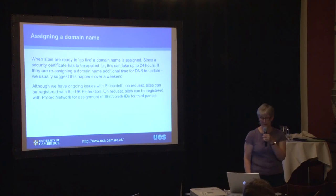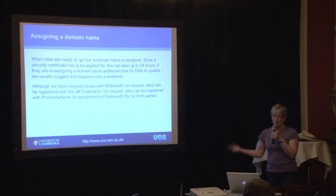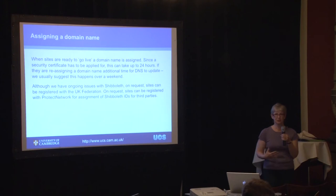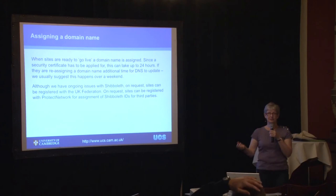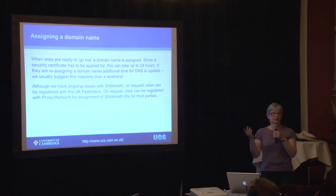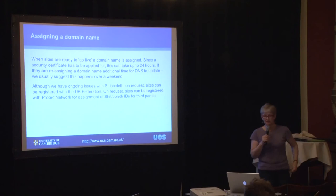Right, assigning a domain name. When the sites are ready to go live, a domain name is assigned to it. So this can take up to 24 hours because we have to get a security certificate. We can issue ourselves security certificates. We have an internal security certificate thing, but it can take 24 hours to do that. If they've got an existing site that they need to swap over, we also have the overhead that the DNS has to be able to change. So we've got a kind of pattern of it. We usually do that over a weekend. But the point is that we have to try and get them to not say, oh, could you make my site live this afternoon, which often they fall into that trap, and it takes us longer than that.